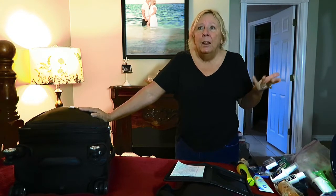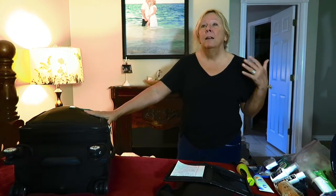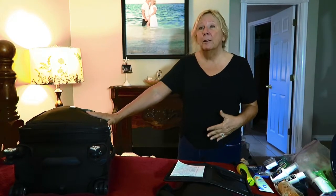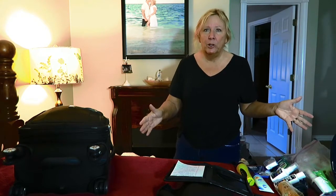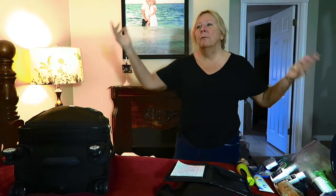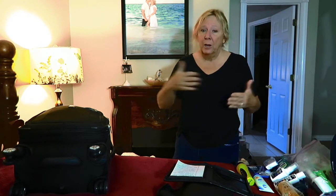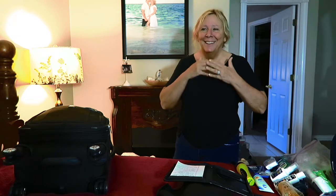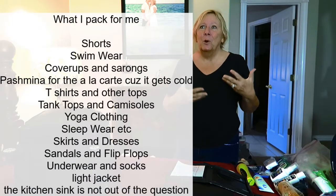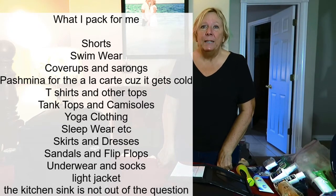But bring enough so that you have a change of clothes for every day that you're going to be down there, or for every day between clothing washings. If you're planning to wash your clothes every 4 days, once every week that you're there, whatever, bring enough clothes to kind of fill that gap. I bring a lot more than that. I bring enough for, well, I probably for the whole 14 days.